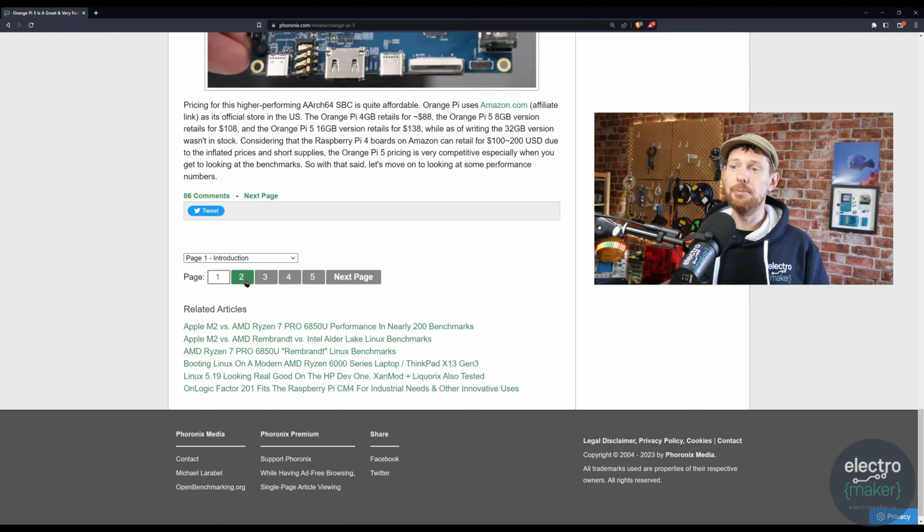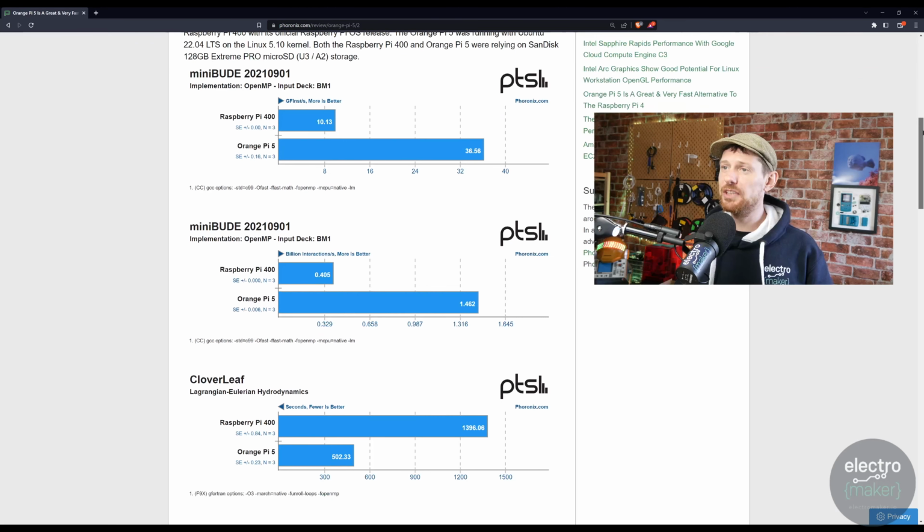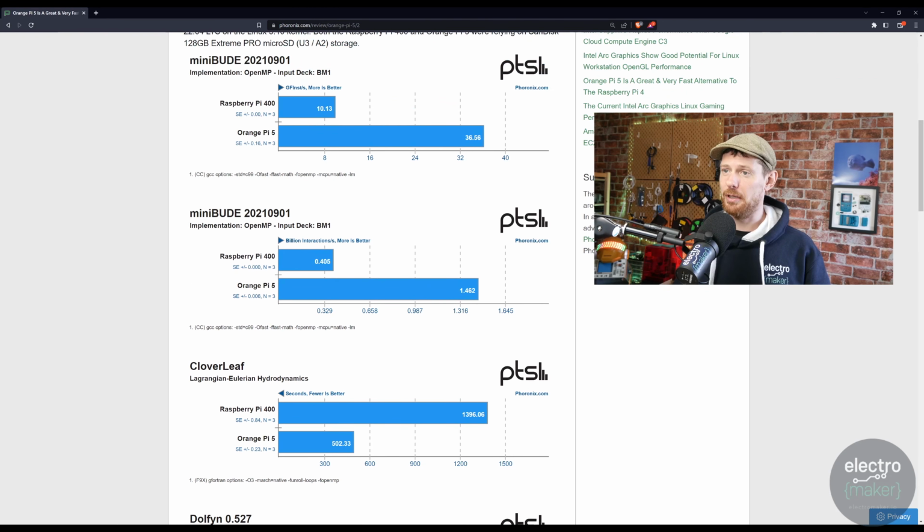This is a 5-page benchmark. And I'm not going to go through every benchmark. If you're interested in benchmarks, you know you're going to like this. But in short, we are seeing these bars here, big bar, small bar, big bar, small bar.